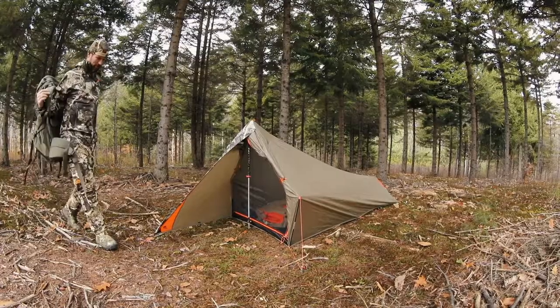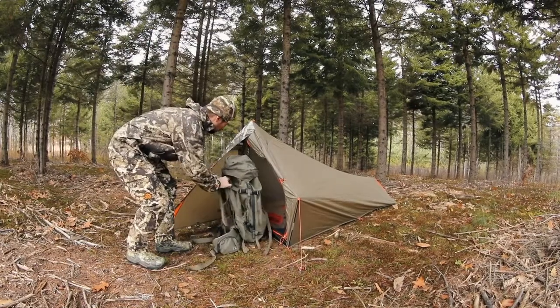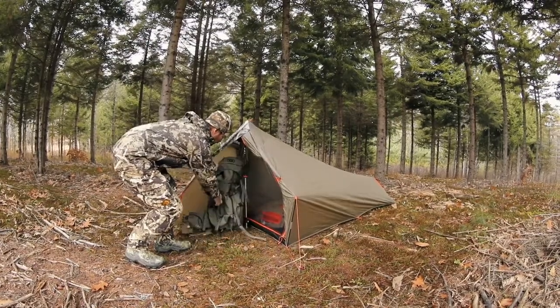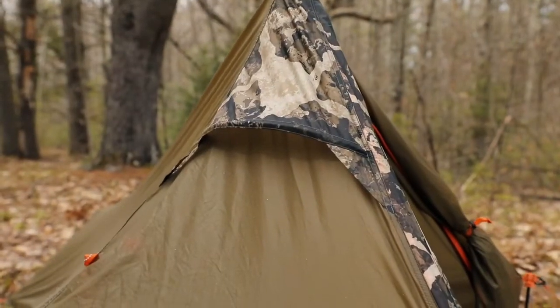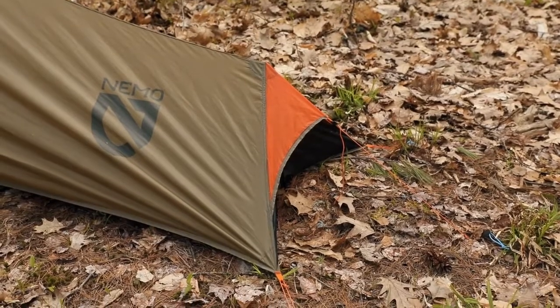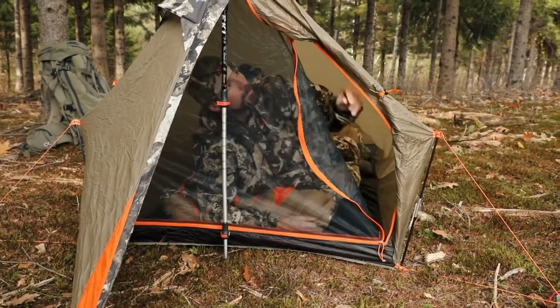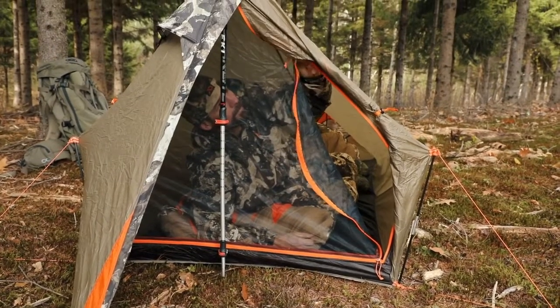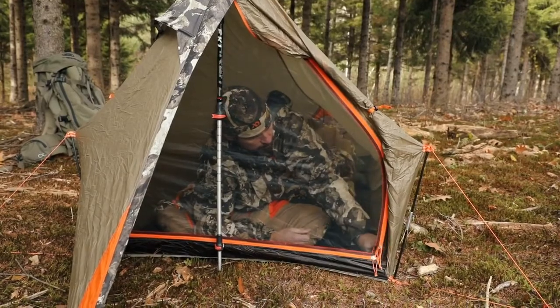A massive vestibule offers plenty of waterproof gear storage and opens wide to a unique pentagonal door for increased shoulder space and ease of entry. Sheltered ventilation at the head and foot greatly reduces condensation on this waterproof single-walled tent. Spike's no-seam mesh pentagonal door further increases airflow for better temperature and condensation control while keeping bugs at bay.